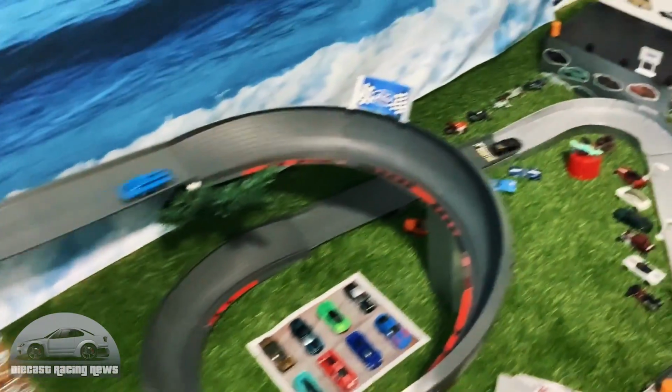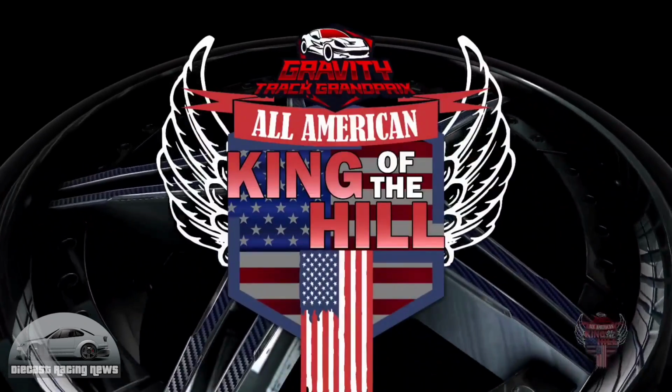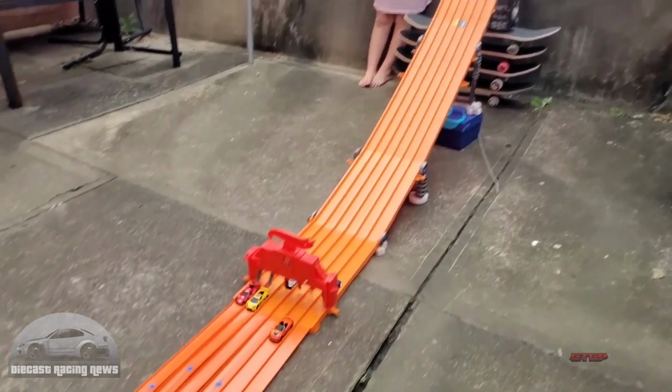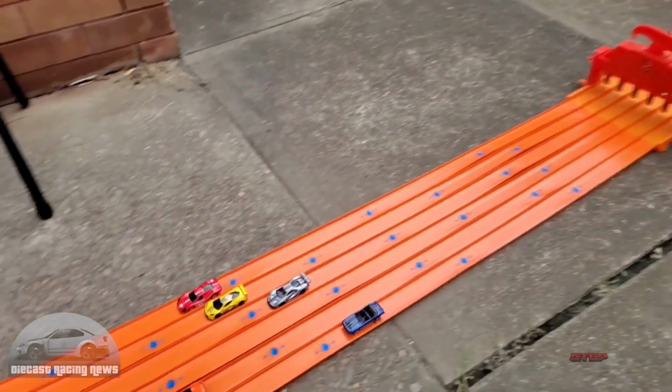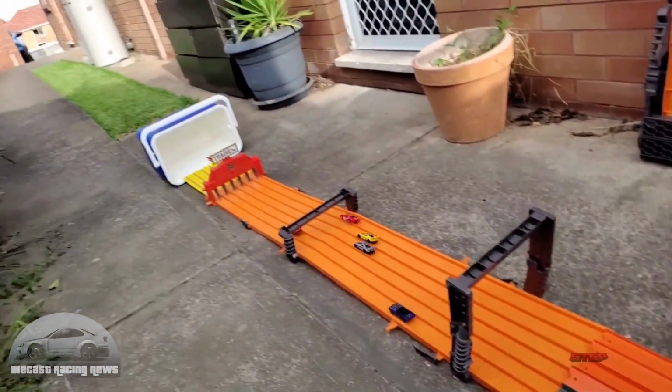So again, these are all new tracks. They're maybe a month old in most cases, and just an interesting track. And I like that little turn at the end. I presume the finish is just before there. Then Gravity Track GP, for you drag racing fans, was doing a 6-lane, very long outdoor drag race. It was a lot of fun as well.